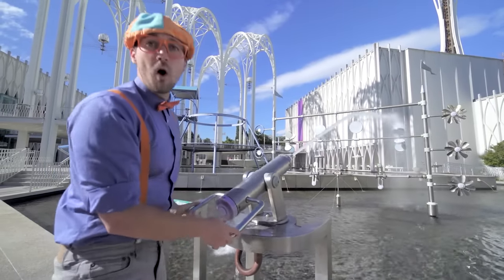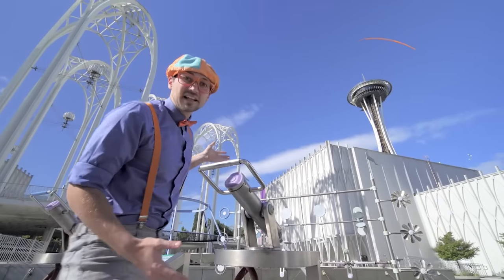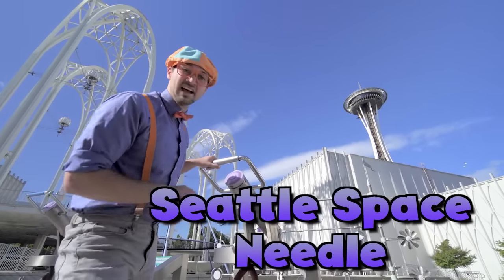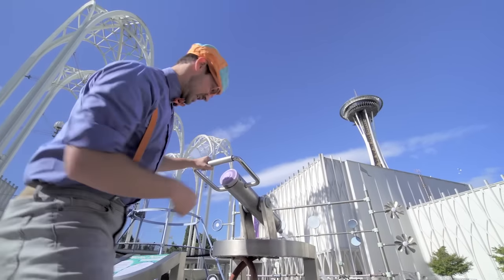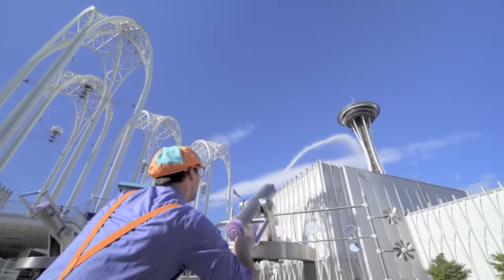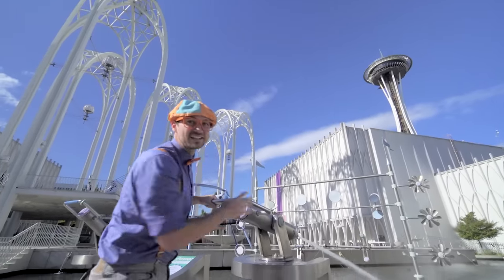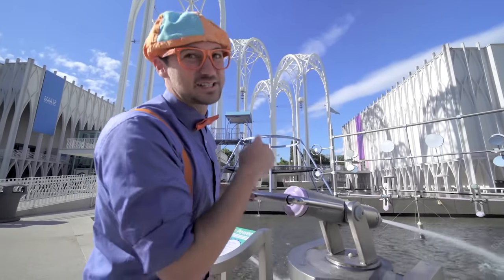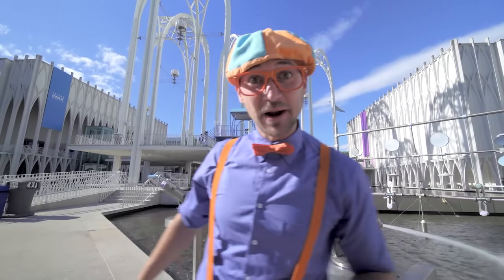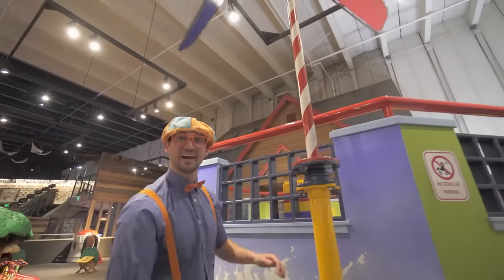Okay, what's that way up there? Do you see that? That's the Seattle Space Needle. I think we should take the water power gun and try and shoot way up there. Here we go. It's such a nice day. I wanted to give them a cool break of water, but it's too high up there. Let's go see what else there is around here. Pretty fun.